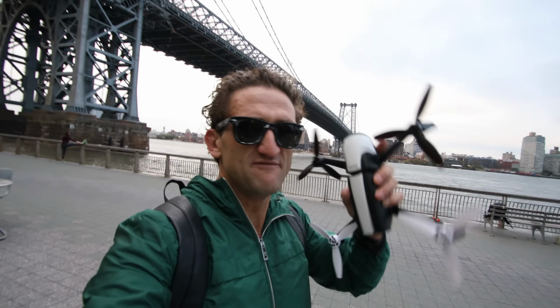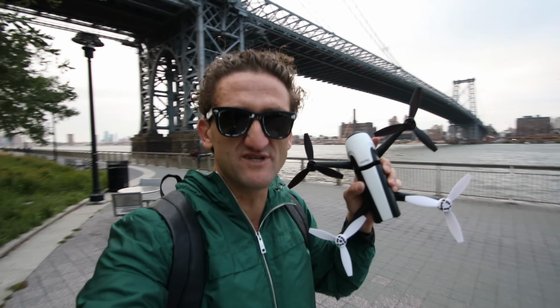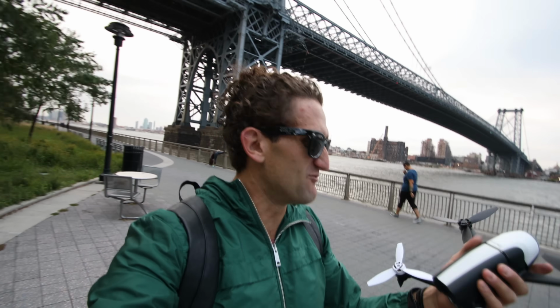Oh God, this thing is a nightmare. It flew like 10 feet over the water, lost connection, which is what always happens, and then it just sat there, and then it flew back here, and then it wouldn't land.